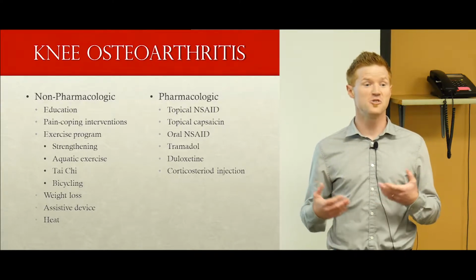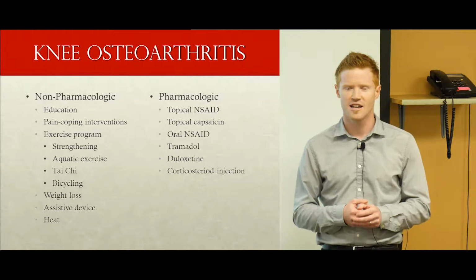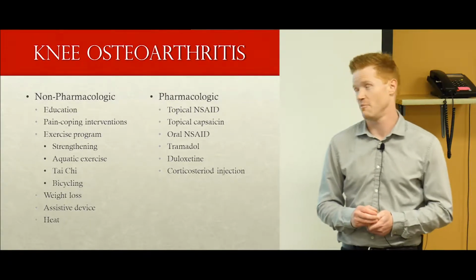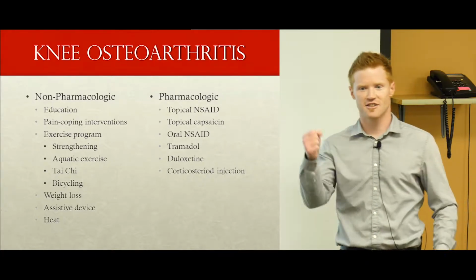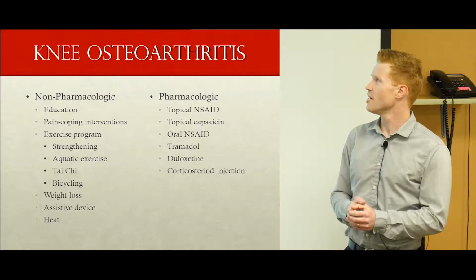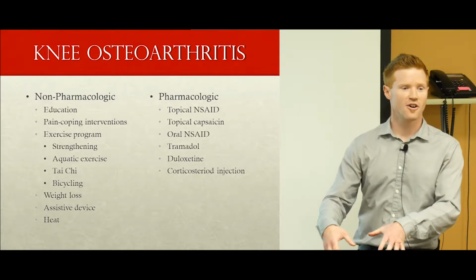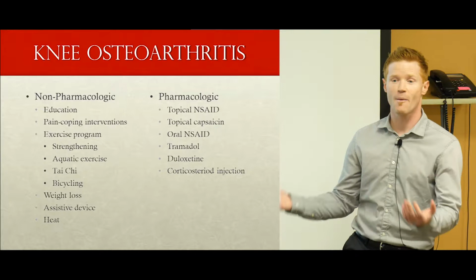You might notice that you can do more activities than you used to a couple months ago. So it's not going to be instantaneous relief, and very rarely does one thing really provide total pain relief. Weight loss, as I mentioned before, assistive devices such as the Nordic walking poles, and heat if it's safe. And then from a medication standpoint, for the knee, because the joint space is so close to the surface of the skin, you can use topical medications.